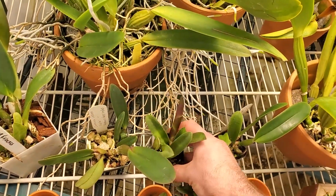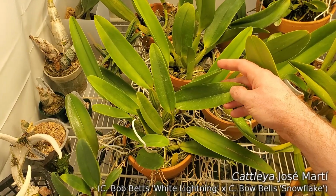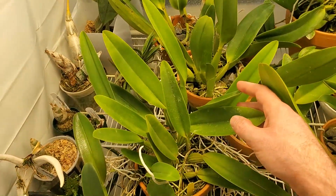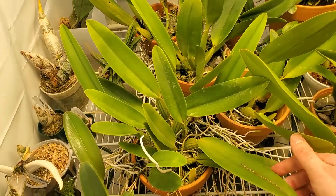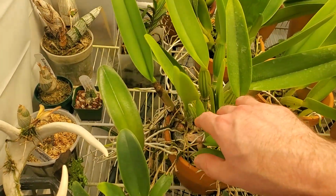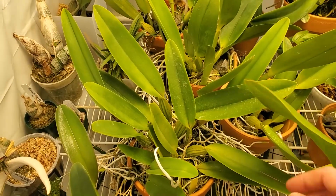Oops. So many roots. I took this plant, Cattleya Jose Marti, out of the tent yesterday and gave it a good rinse in the shower. Ever since talking to Dustin, I'm thinking, okay, I need to rinse my plants more. I really do. But, man, it's huge. And it's got new growths pushing already, so if those new growths don't bloom, I'm going to be really frustrated. Like, what the heck, man?